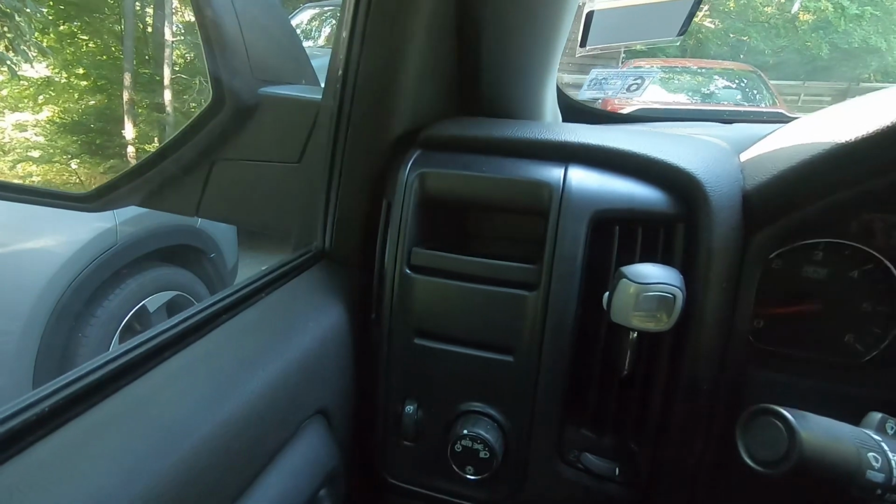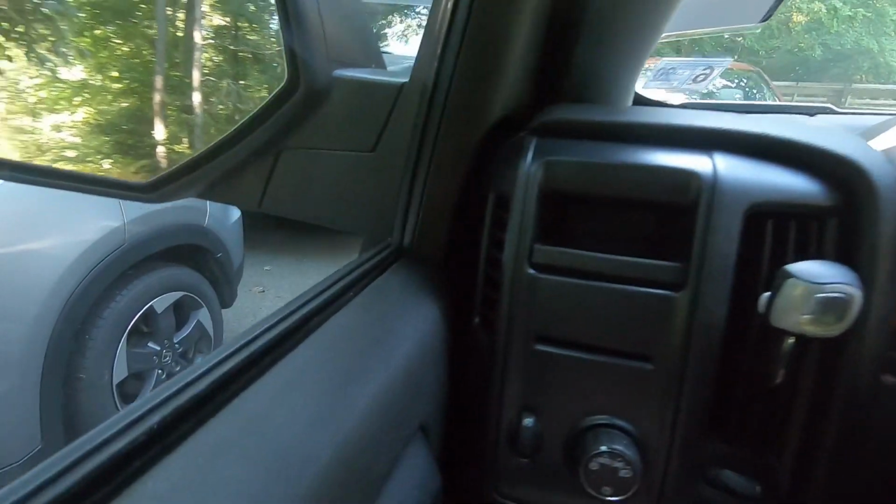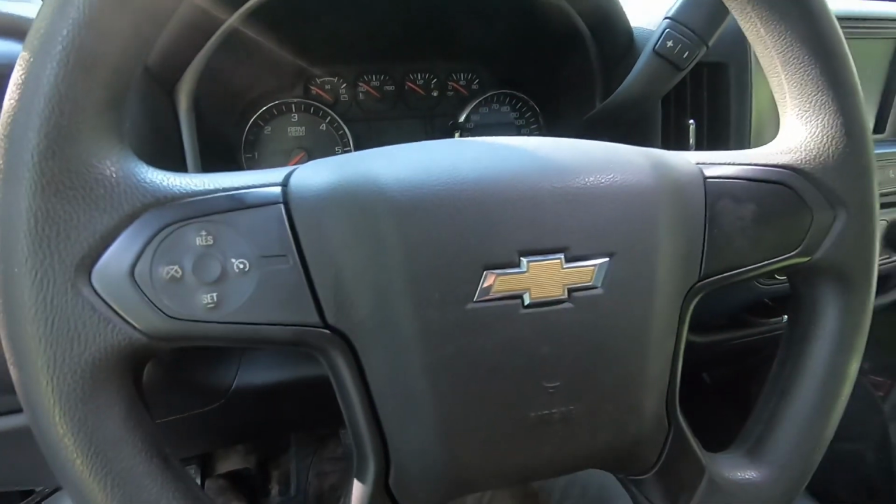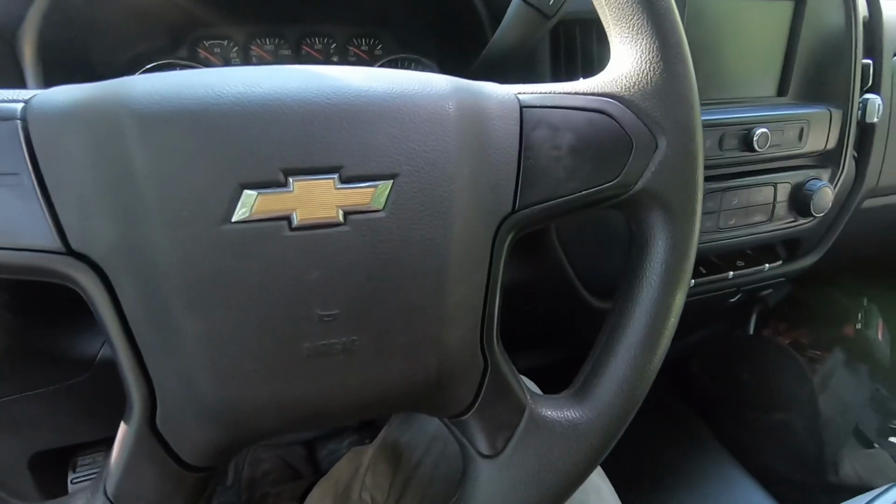So there's that. Has automatic headlights. Does not have the factory brake controller, which I wish it did. Unfortunately, it doesn't, so that sucks. The door has 2 cup holders in this little pocket, so that's kind of nice. Gives you a little more cup holders. And the steering wheel, some of these have the volume and radio controls on the steering wheel. This truck doesn't have that, unfortunately.